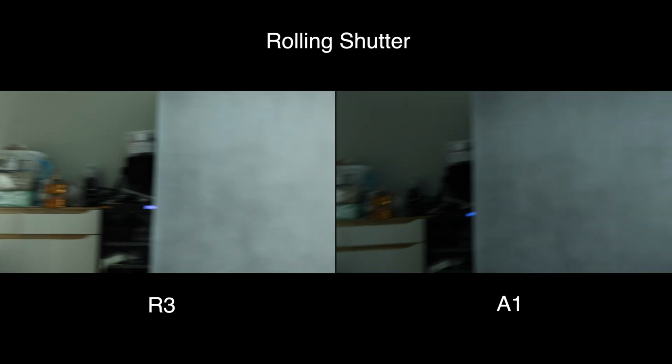But that said, noise quality, as I said, is also due to the size of the pixel. So as such, a bigger sensor tends to have better noise quality. Now, there is one thing in modern sensors today that we tend to talk about, and that is rolling shutter. Rolling shutter is some distortion here. Let me show you the clip here.